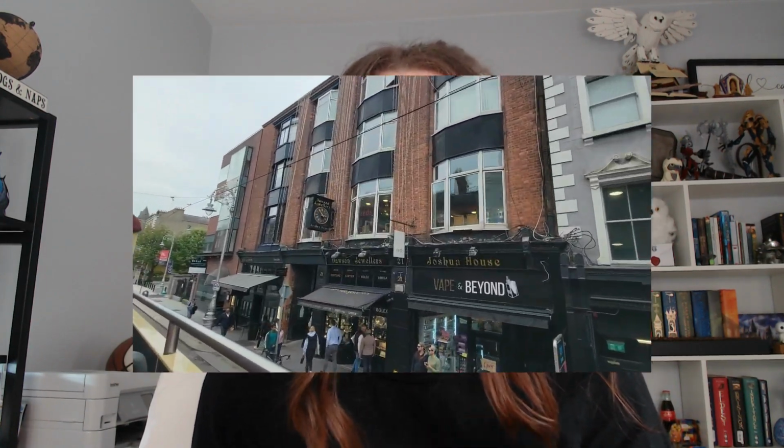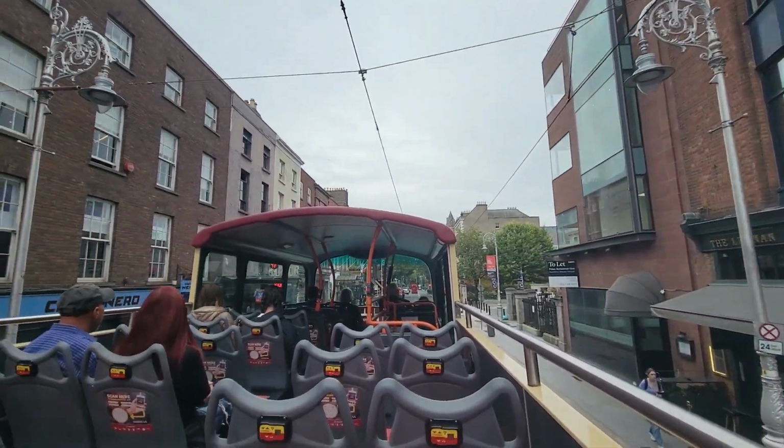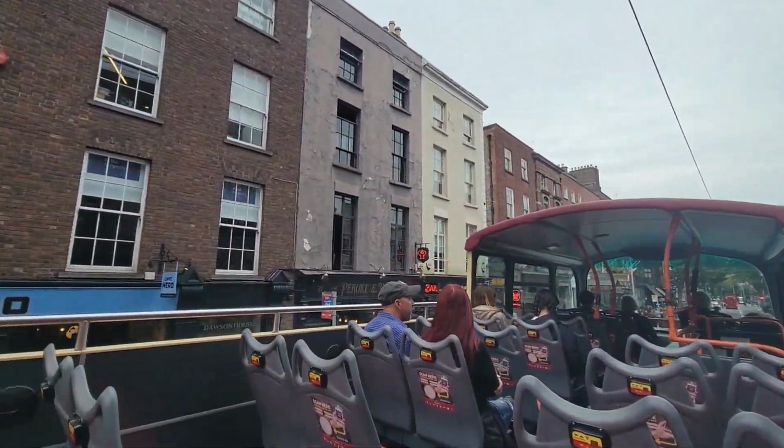Now, I have to admit, I have always wanted to ride on a double-decker bus, and I did not realize at first that the Big Bus Tours were double-decker, so I was so excited to climb up to that second story, that open air seating, and just get such a cool view of Dublin from way up there. It really brought a new perspective to the tour. And I did notice a big difference in what I noticed from the bus versus what I noticed on foot walking through the same area.